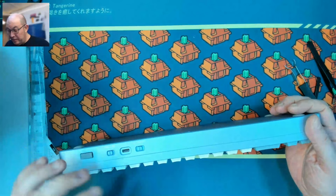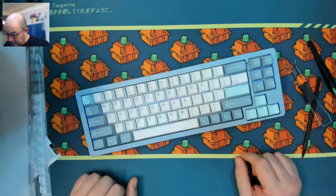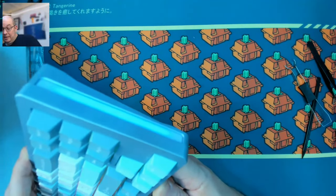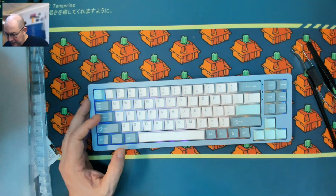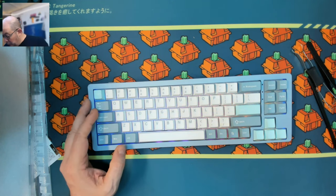Alright, so let's go ahead and turn this on and see what it looks like. Bam! And we also have our side light. I gotta say, I am a sucker for side lighting. I really am. So obviously it's trying to connect, but we're not gonna do that. My video workstation is overloaded on its USB port.